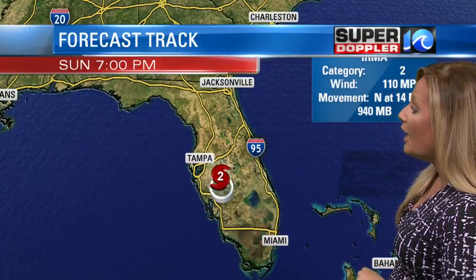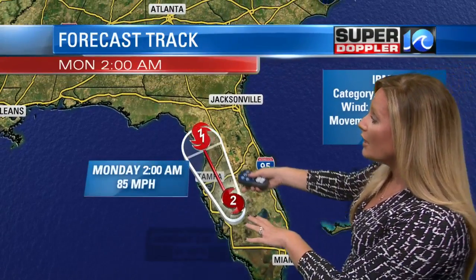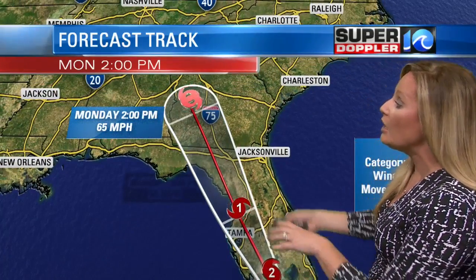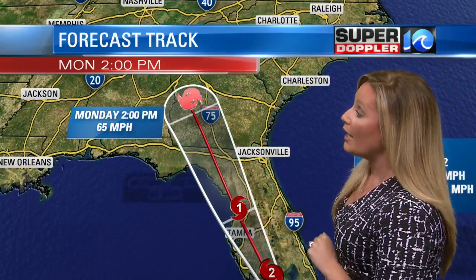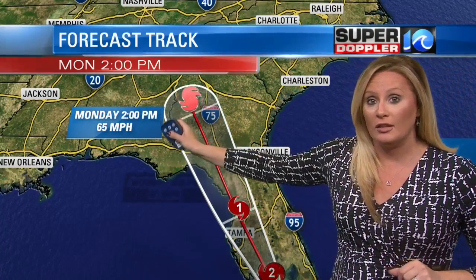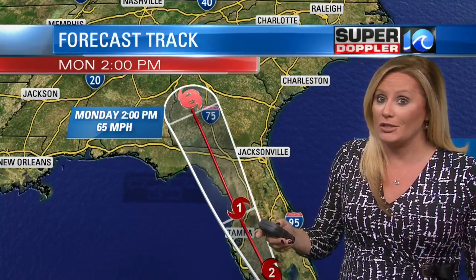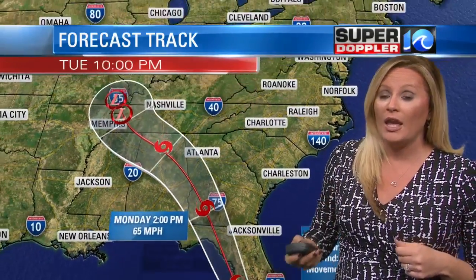So right now, Irma, a Category 2 hurricane, will likely stay over land and weaken to a Category 1 hurricane as it makes its approach to the Tampa Bay area. From there, it'll weaken back to a tropical storm as it moves farther inland towards Georgia. So yes, this storm will continue to weaken, but again, based on sheer size, it's still going to bring a lot of rain and very strong winds to the state of Florida and possibly even into Georgia as well.